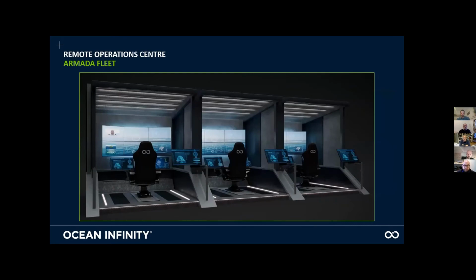Now, we know that the Remote Operations Centre is the hub of any uncrewed operation, and that's certainly true of the Armada fleet. And as such, we're currently constructing a state-of-the-art facility in Southampton on the south coast of the UK in order to provide us with that remote operations capability. The word autonomous gets us into a little bit of trouble. It's certainly the roadmap for the next 2 or 3 years to be able to offer these vessels as autonomous, with having some decision-making ability taking place on board.